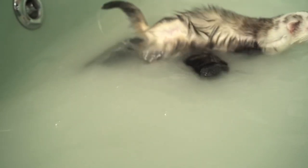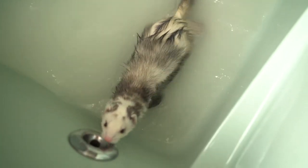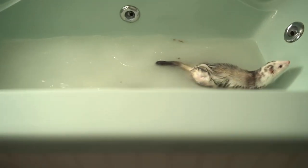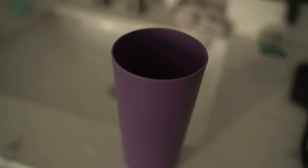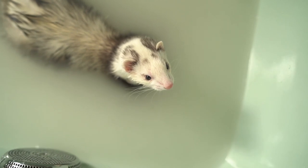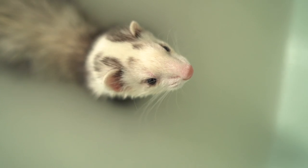She's stuck on the sock. She pooped. Oh, are you proud of that poop? Okay, we handled it. We put the poop in the cup. S'mores, how do you feel on the fact that you just pooped in your own water? Go swim. Go swim.